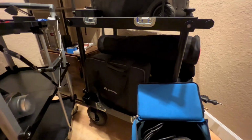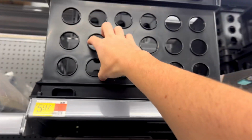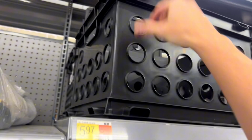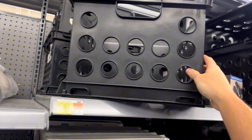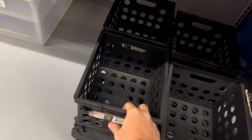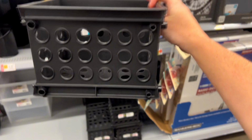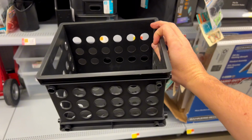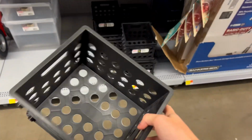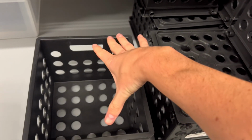Here at the local Walmart, and this is their version of a milk crate. It's kind of flimsy. Vertically it feels strong, but this is too big. They do have dimensions on here, and I saw that they had a mini one, which might be too small. I wish they had like a Goldilocks version, but this one is 6 inches deep by 7 inches wide, 9 inches long. I'm thinking I could maybe put my 200X in here. I think it'd just barely fit.